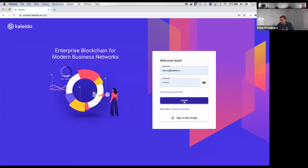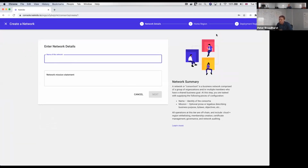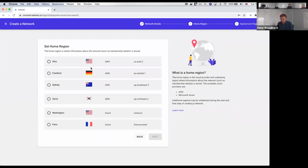So we're going to log in to Kaleido here. It's going to start, I'm sure, like any other Tech Tuesday with Create a Network. I'm sure many of you who have been to a few of these before have seen this. So I'm not going to go into the details here, but we're creating a collaboration space for multiple of these entities to come together and collaborate on the blockchain solution. Very uninventive name here. I'm going to give that, if I can type correctly.